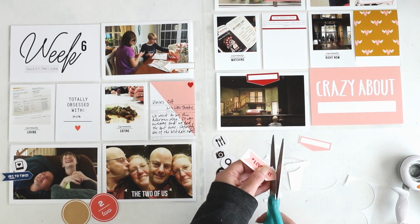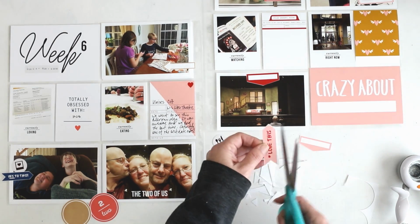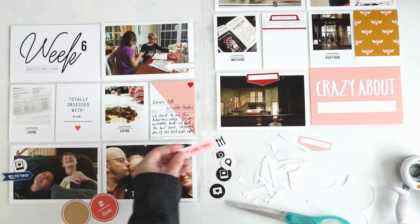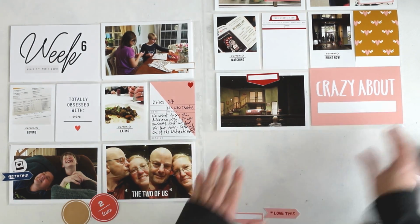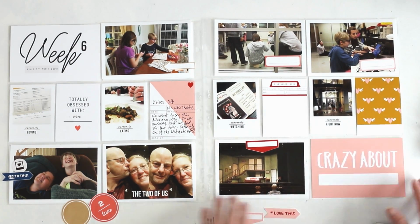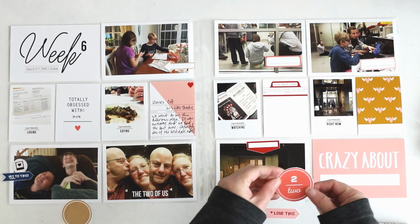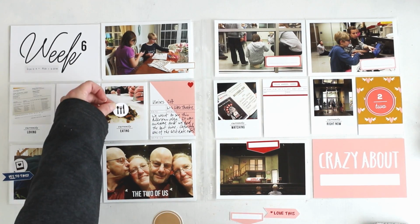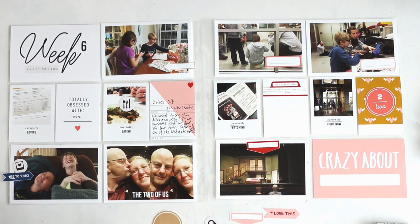I found that storing them that way actually helps me use them better, because I tend to be the kind of person that if I see the chipboard on a big sheet, I can't see the individual pieces themselves, and I like to be able to move them around on the layout a little bit. And once you go to the trouble of taking them off the sheet, they don't stick back as well. So I tend not to use them for that reason. That's totally not related to this layout or this product, but that's something that was going on.